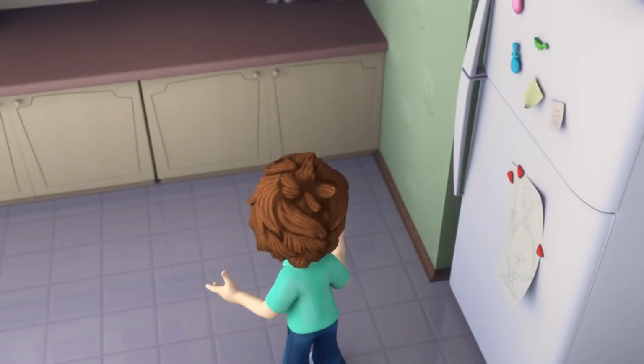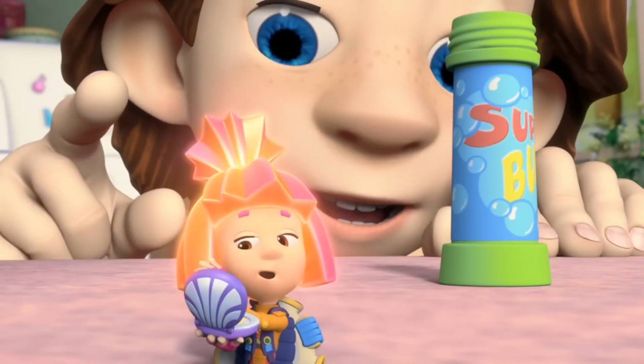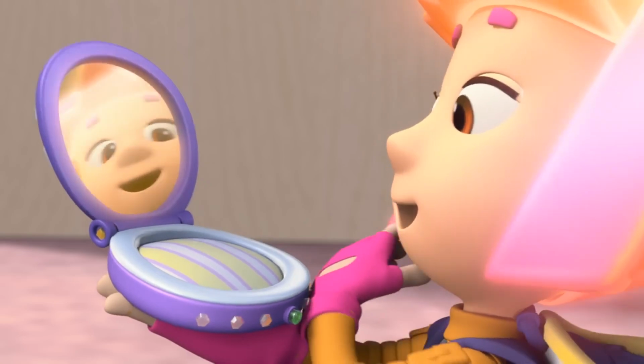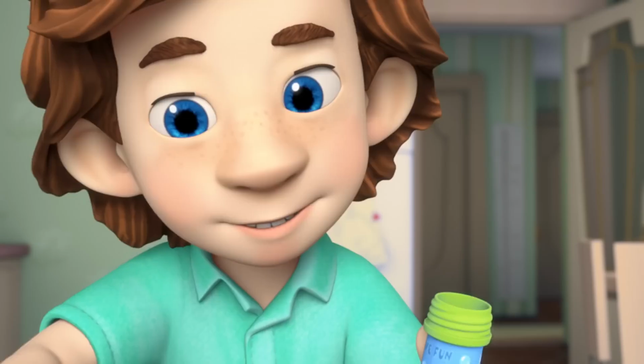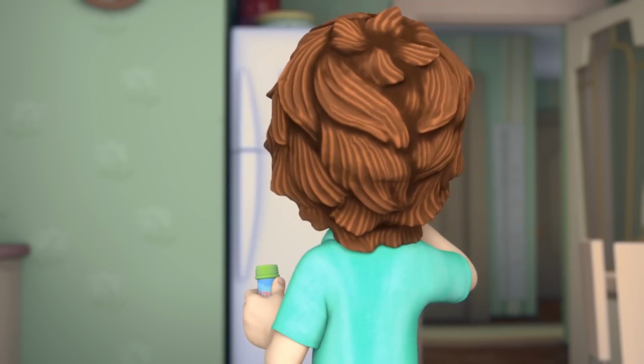Simka, are you here? Huh, what you got there, Simka? A little mirror. It's pretty, don't you think? Oh, you girls. You're all the same.